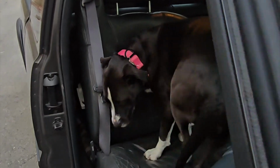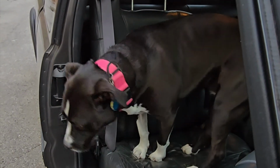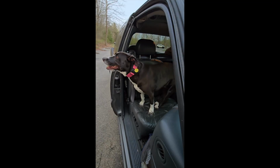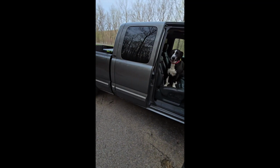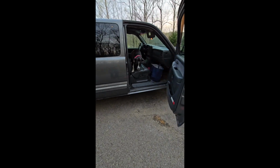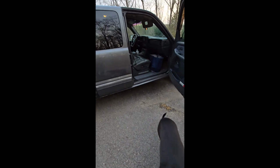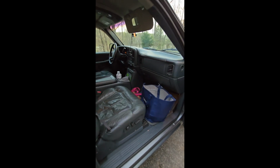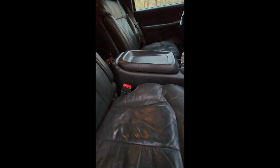Jazz has had her breakfast. Jazz, did you have your breakfast, girlie? Hey, did you have breakfast? Was it pretty good? Well, come on out there. Let's go for another walk. Come on, let's go. Good. Let me shut the door. Oh, let me grab your leash.